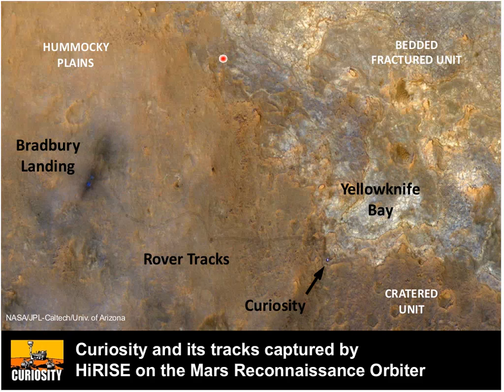This image was taken from HiRISE, which is a camera on an orbiter, the Mars Reconnaissance Orbiter. And it shows you where we landed. And when we landed, we decided to drive to Yellowknife Bay and check out the rocks here. You can see the rover tracks. You can see Curiosity here. So actually, Yellowknife Bay was in the opposite direction of Mount Sharp. Mount Sharp is actually down here to the southwest of this image.